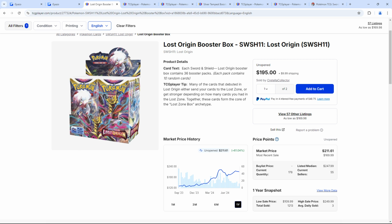Now, Lost Origin did take a little bit of time. You can see it took around 6 months to really take off, but it just shows that prices are unpredictable and you can't really determine when these prices are going to retrace back up to what they were. So whenever a reprint happens, let's say with Scarlet and Violet, for example, Paldea Evolved, Twilight Masquerade, any of those sets, or 151 getting reprinted, take your opportunity, because especially now, reprints are really weird.